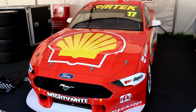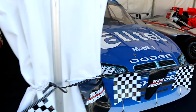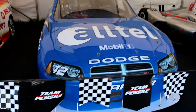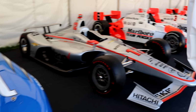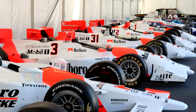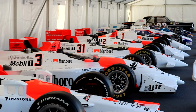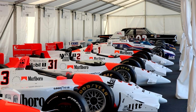I'm very excited to see the V8 supercar. First time I've ever seen the new ones. As I said, Holden's have been around a little bit, a couple of times, but yeah, never seen the new ones. Not very many NASCAR here this year, or various versions of. There is just a swathe of Indy cars all the way down to a big stock car.